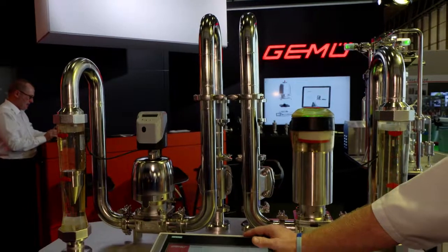I'm here with Dave from Gemu. Dave, how are you? Fantastic, thank you. Good show so far? Yes, it's been busy today, a little bit quieter yesterday. Hopefully we'll get a few more on the stand tomorrow, but we've had a good day today.